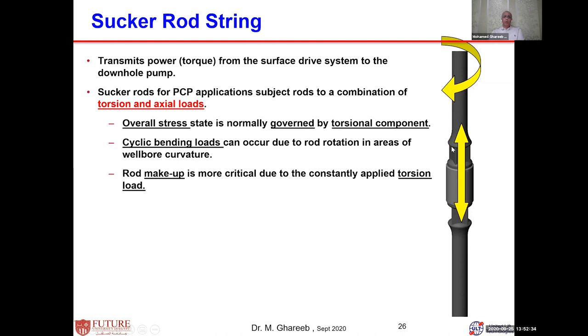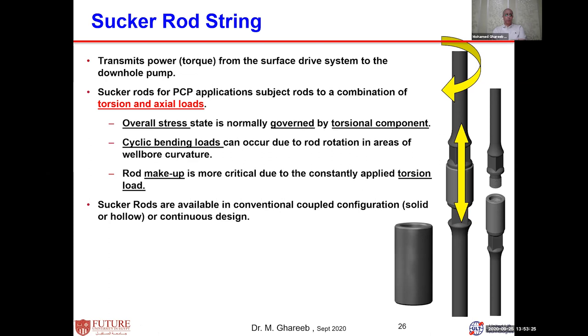The overall stress state is normally governed by the torsional loads and the cyclic loads, usually affected sometimes especially in the rotating area. In the rotating area, while you have some rotation, you can have some bending, then you can have some cyclic bending loads and so on. One of the main important things here, since it's a rotating system with a rotating rod string, is the makeup torque, which is a very important factor in the torsional loads of this pump. We need to apply the very right torque for this system.